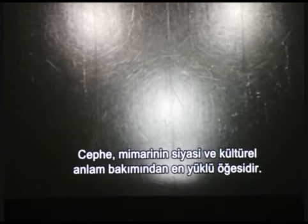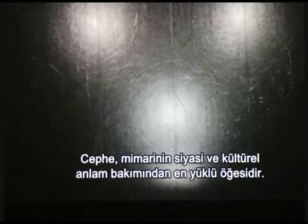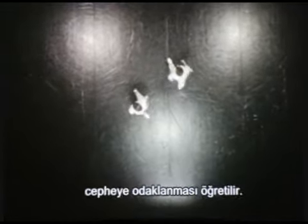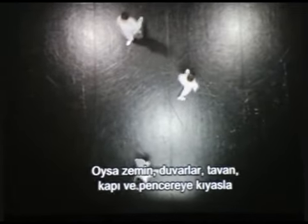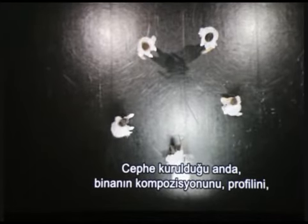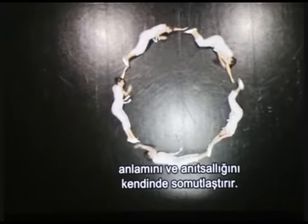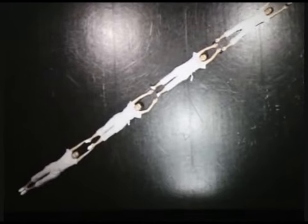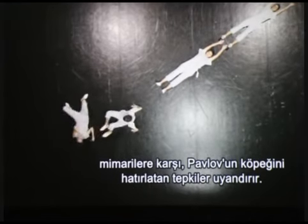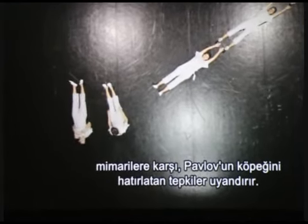A metonym for architecture as a whole, the facade is an element most invested with political and cultural meaning. The contemporary spectator is trained to focus on the facade to the detriment of other elements. Compared to the floor, the walls, the roof, the door or the window, it is a remarkably young architectural concept. Once established, it embodies the composition, profile, signification and monumentality of a building. Its codes of representation embed themselves in our neurological wiring, triggering Pavlovian reactions to certain types of architecture.